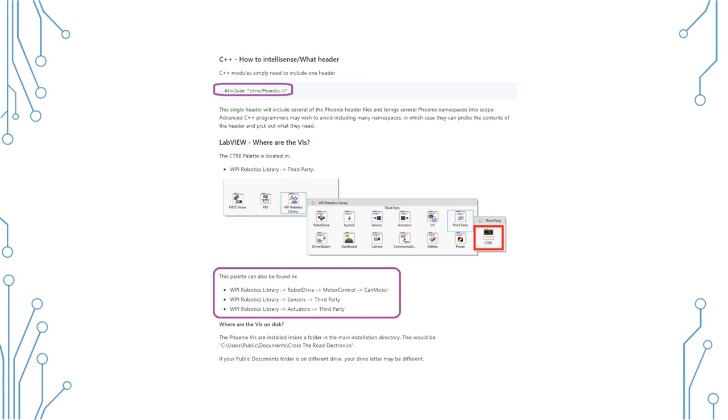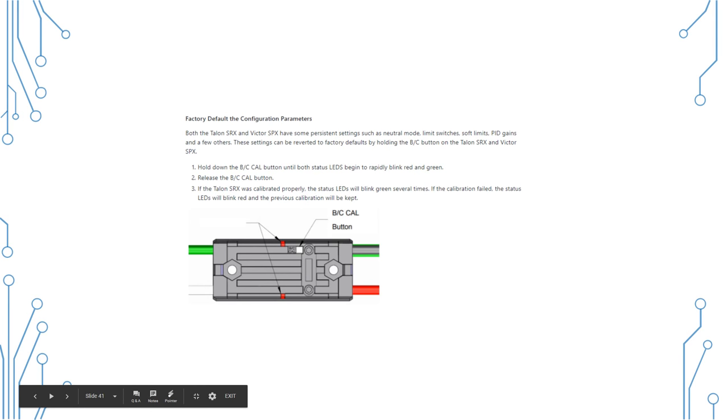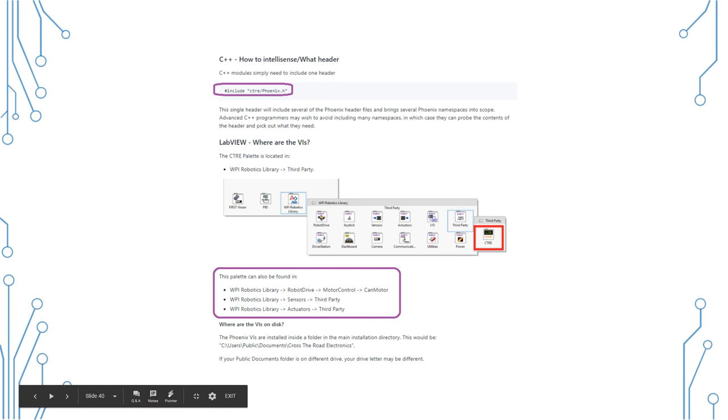And then lastly, the LabVIEW palette has changed as well. And again, it's been enhanced because for a number of reasons, not only has the API changed, but we had to support a new motor controller and produce a type of API that allows us to possibly extend to other future devices, maybe future motor controllers, who knows.